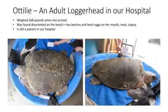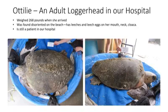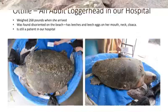And here we've also had a female adult loggerhead sea turtle. She weighed 268 pounds when she arrived. She was found on the beach disoriented, and she had leeches and leech eggs in her mouth, neck, cloaca, and she is currently still a patient here at the Turtle Hospital.